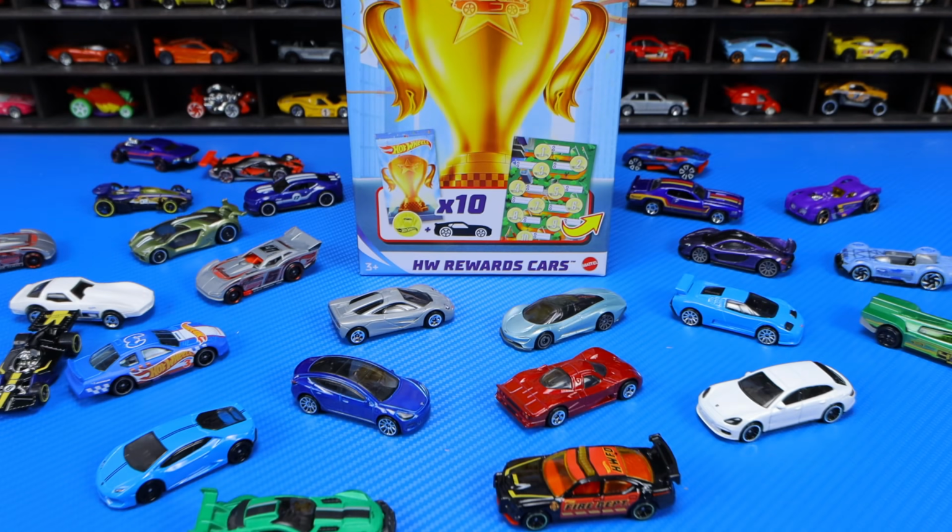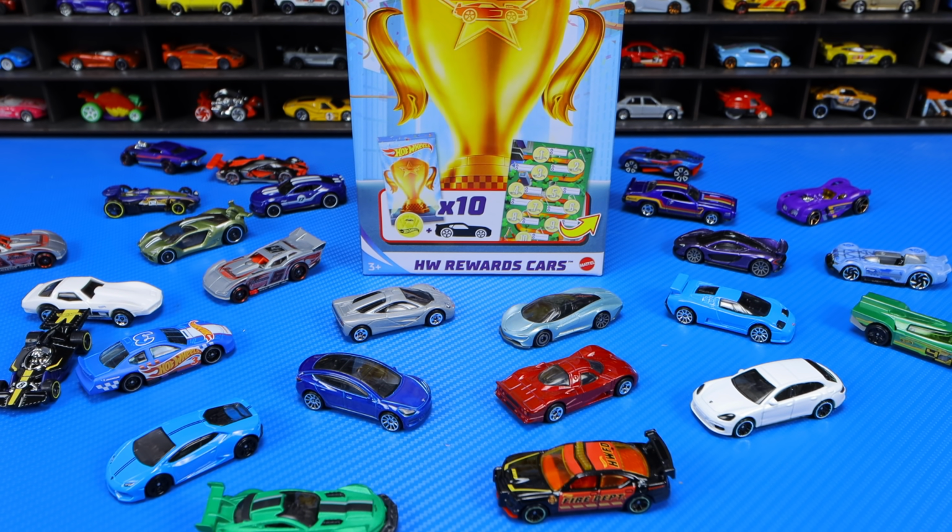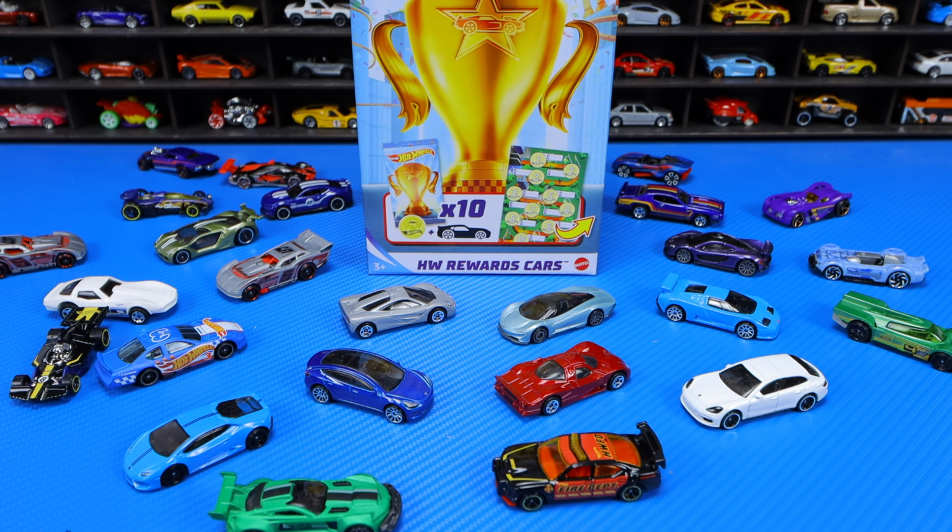Very, very cool. With all of the cool Hot Wheels cars that we opened up today, let me know in the comment section down below which one was your favorite.